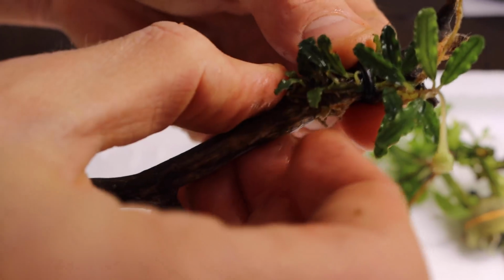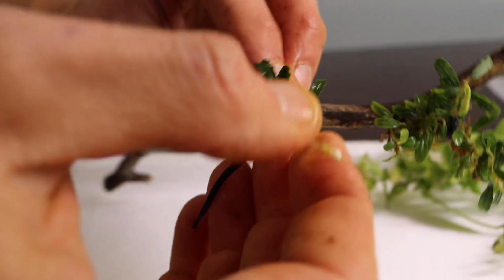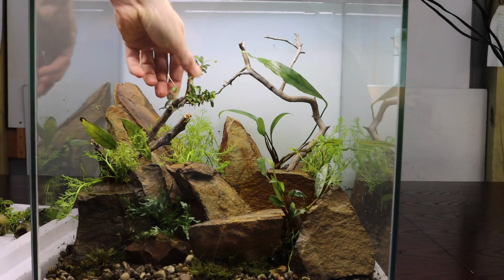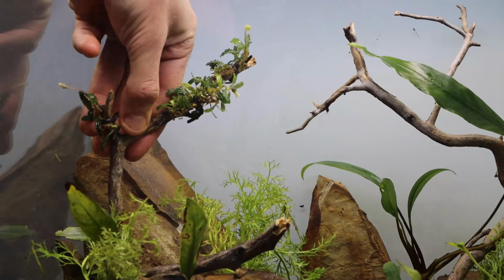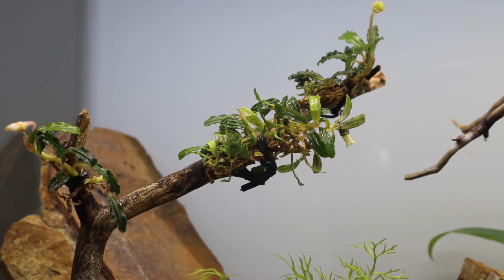So I like to use kind of a branch area and have it kind of come off of it. Bring that on in here. And there we go.